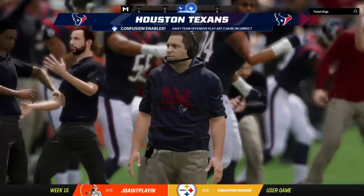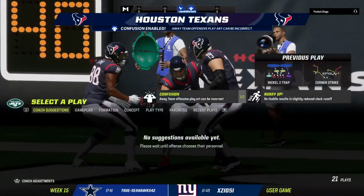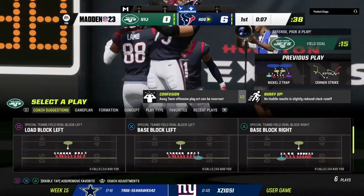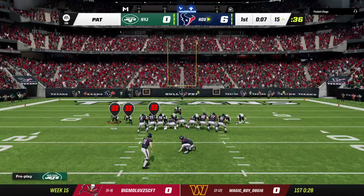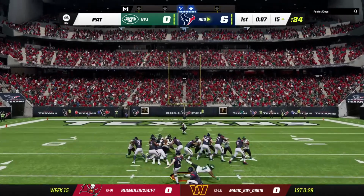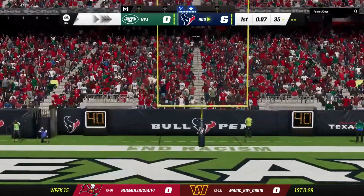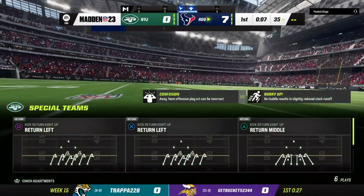Touchdown, Texans! A great play there. His second touchdown of the season. And the Texans get the upper hand as they're on the board first here this afternoon. The extra point up and good. And it's now a 7-0 game.